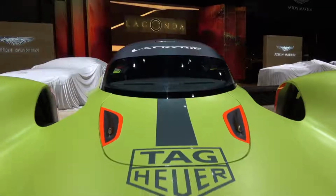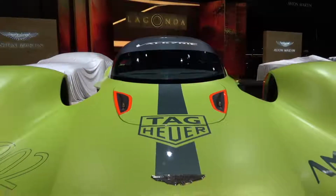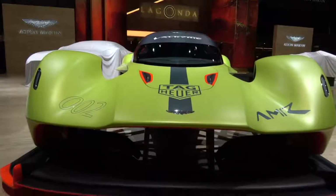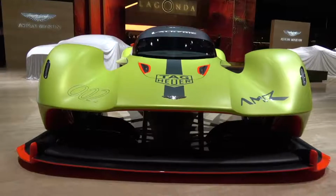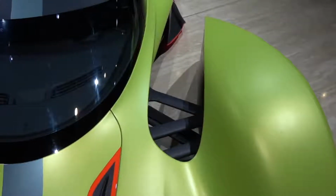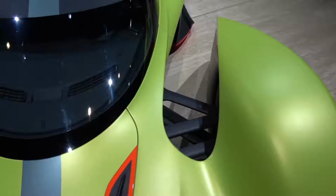Yeah, absolutely. Internally, obviously, 002, because it's the second of the Valkyrie runs. It's 25 units only. It's track-based only. It has more superlatives attached to it than I can possibly tell you. From my point of view, the interesting thing is because it's track only, you've had the ability to go, no rules, no regulations, let's go mad. So what has that allowed you to do?